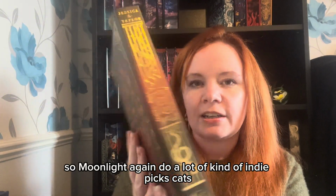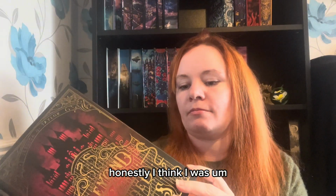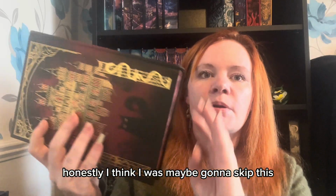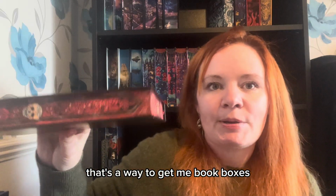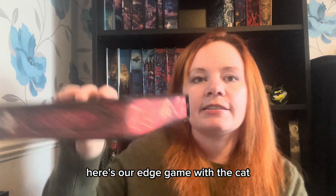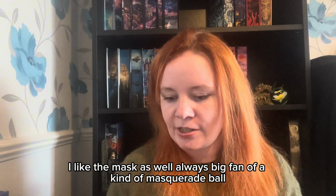Then the April book Beyond These Gilded Walls. So Moonlight again do a lot of indie picks. Cat. Honestly, I think I was maybe going to skip this, and then I saw Cat and I didn't skip. That is a way to get me to buy book boxes. Here's our edge, again with the cat. I like the mask as well. Always a big fan of a masquerade wall.